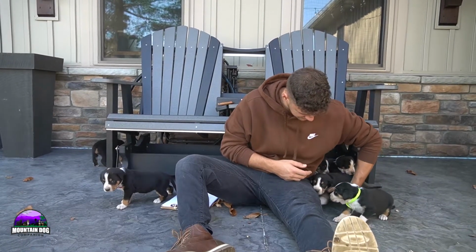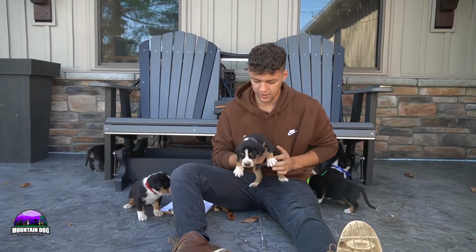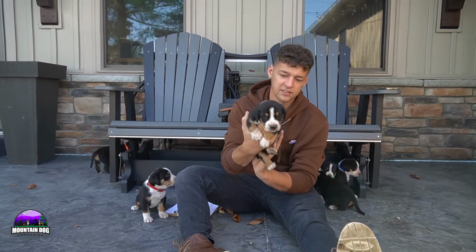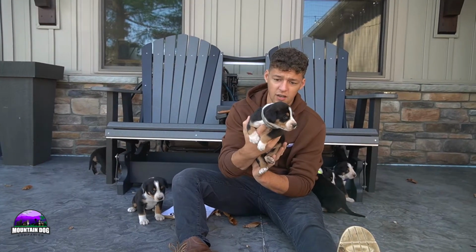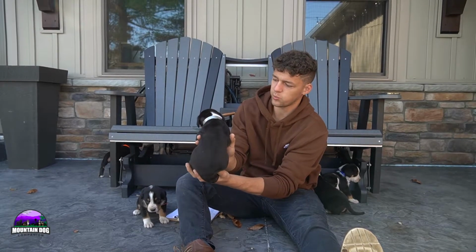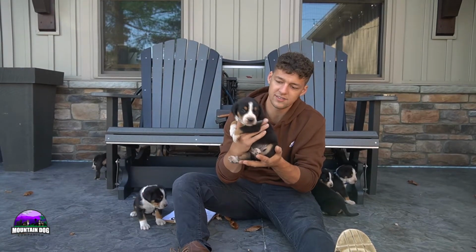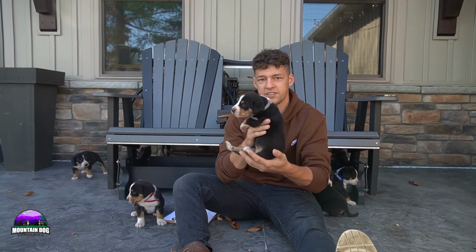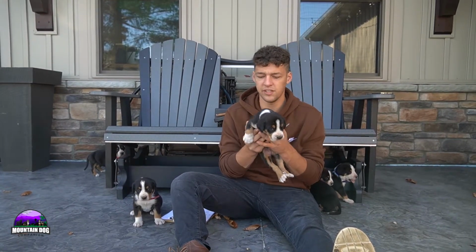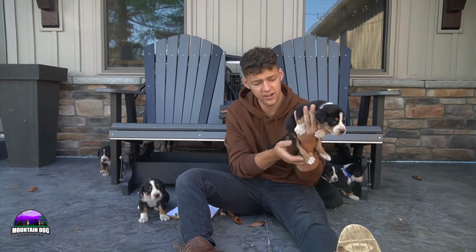Who wants to be next? One of the smaller girls here. So we have Liberty. Liberty is one of the smaller girls. Absolutely stunning as far as her coloring goes and her conformation, but she's just a little bit more of a smaller package. She does have a nice white Swiss kiss there for you. A white blaze in between her eyes and tan points leading down on the side of her cheeks there. She does have more tan on both legs compared to some of the others, just kind of leading down to that white sock area as well.